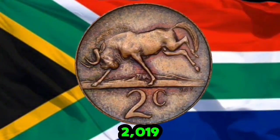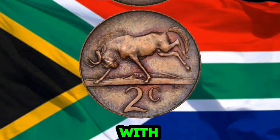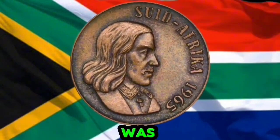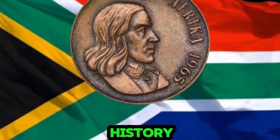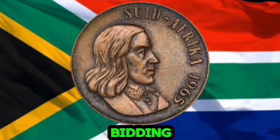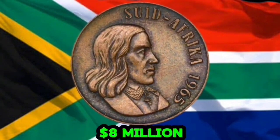In 2019, one of these rare 1965 2-cent coins with the S mint mark was sold at an auction in South Africa. The bidding was fierce, with collectors from all over the globe vying for the opportunity to own this piece of history. What started as a modest bid soon turned into a bidding war, and eventually, the coin was sold for an eye-popping $8 million.